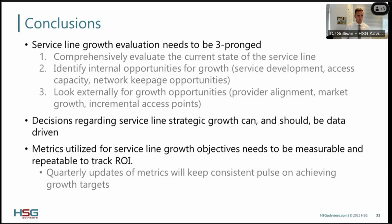Then the last two pieces here, around making sure that our service line growth is data driven. We continue to hear a lot of organizations not making data driven decisions. We are continuing to harp on that as we partner with health systems: starting with data and then building measurable and repeatable systems to really be able to track the success.